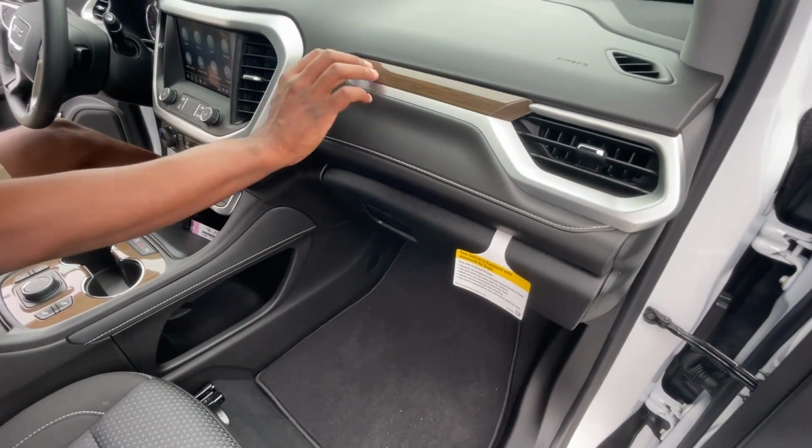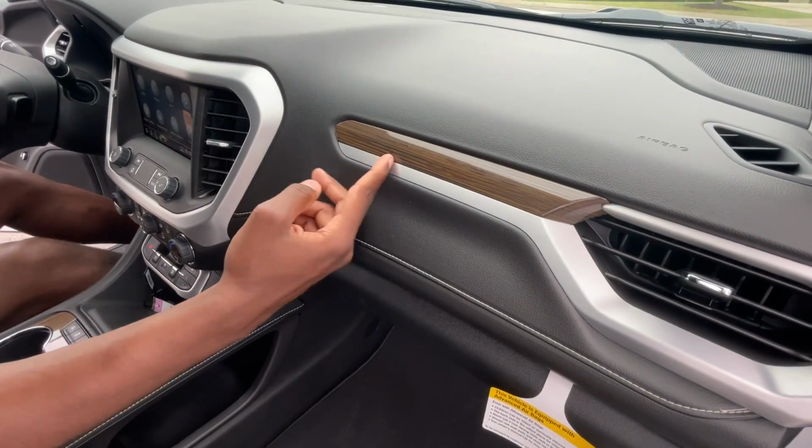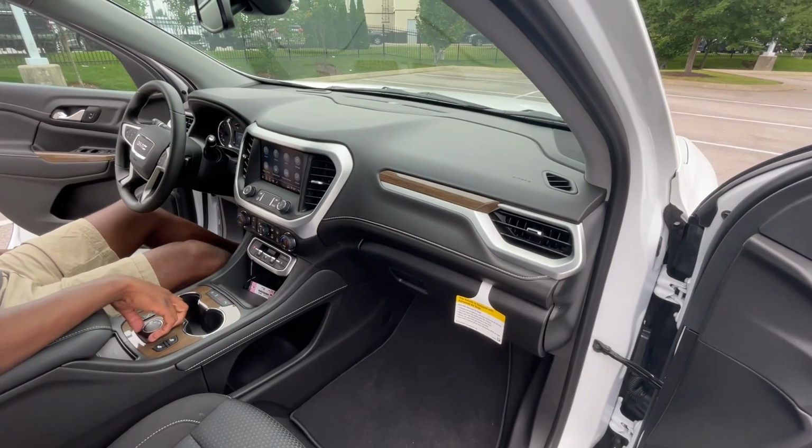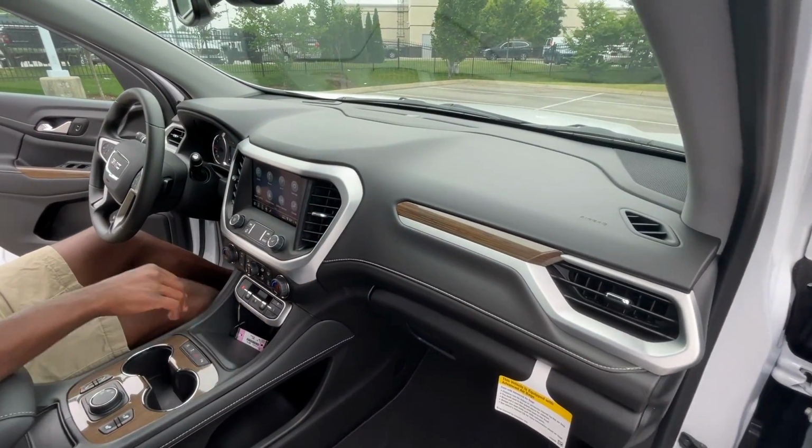And then I really like how they did that kind of faux wood grain trim there, and then the brushed aluminum there. Very sleek for a base model trim level. Well, let's go ahead and take a look at this radio here.